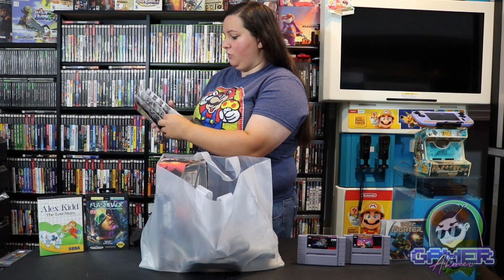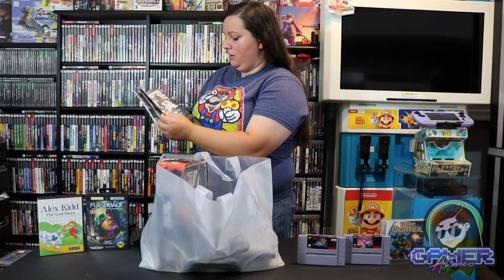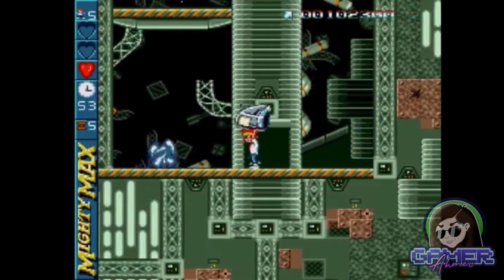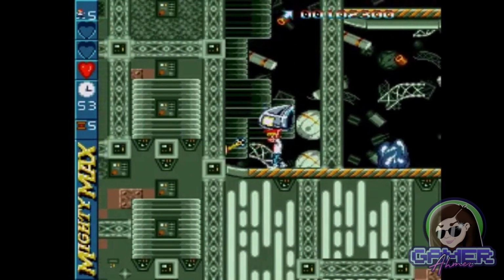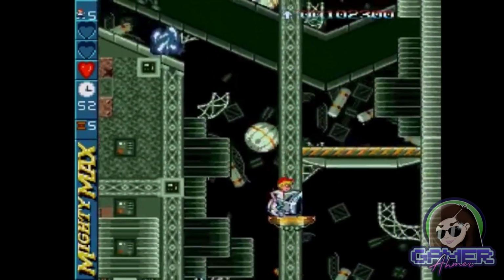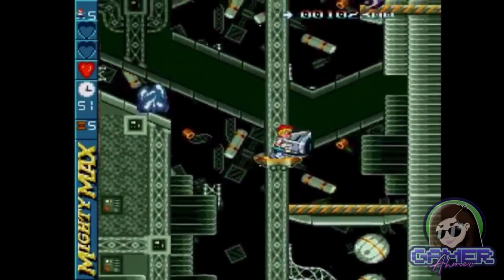So this is really cool that I found a couple different games that featured comic books in them. So this is definitely great to have. It looks like it's in very great shape, and usually whenever I try and find games like this, it's hard to find them with some of the original stuff inside, so this is definitely pretty sweet.